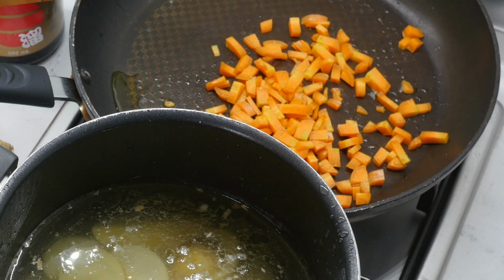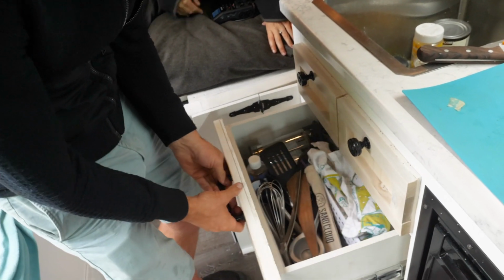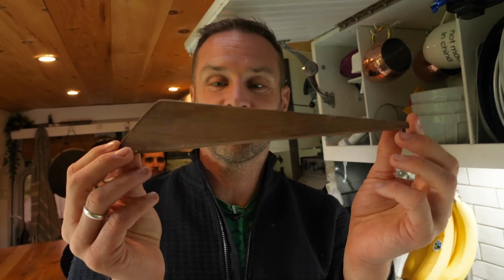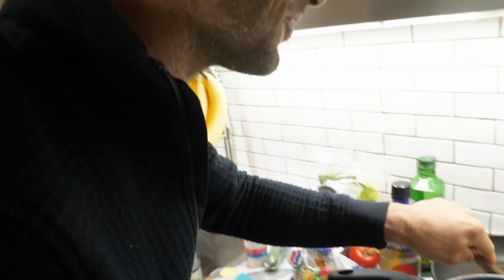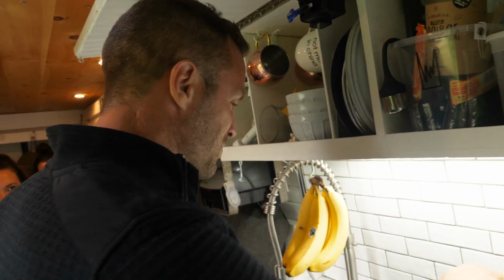Let's see, a wooden spoon. Just here. Oh, that's cool. Look at that for a wooden spoon. Big shout out to whoever made that. Beautiful. You didn't make it, did you? No. But it's a local maker. Okay, I didn't mean to undermine your spoon making abilities.